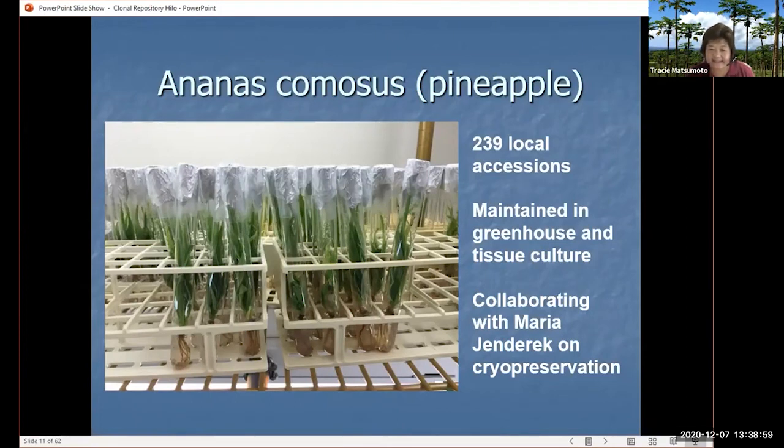Dole, Del Monte, AmFac, they had all put together money to do research, to do a lot of breeding, and then they were able to divide out the pineapples for each of the different companies. And so when that closed, we were fortunate to get some other material.